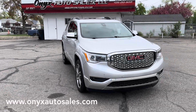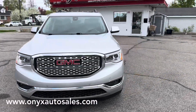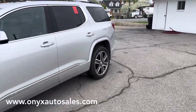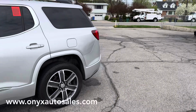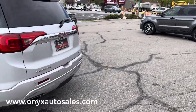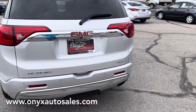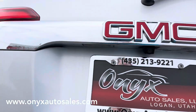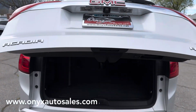This is a 2017 GMC Acadia Denali. Has 6 cylinders with 3.6 liters. You can view the auto check report by visiting www.onyxautosales.com. This was in an accident where the car became salvaged. It now has a rebuilt title. It doesn't have any frame damage, however. And it got hit on the driver's side.